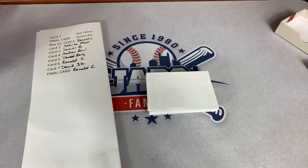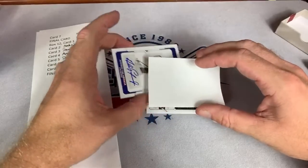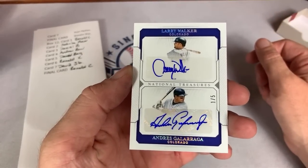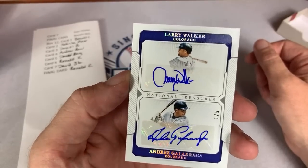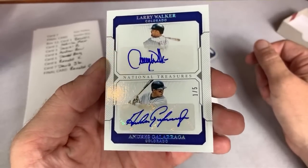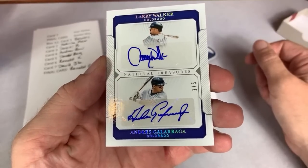Let's see. Ronald C., you're up. Ronald, you have a... oh, nice. A double dual autograph. Larry Walker and Andres Galarraga, out of 5. So you got some Blake Street Bombers here. Larry Walker, possibly a Hall of Famer. He's got one more year on the ballot. He'll be up for voting this winter. And Andres Galarraga, also a great player. Used to love watching him.